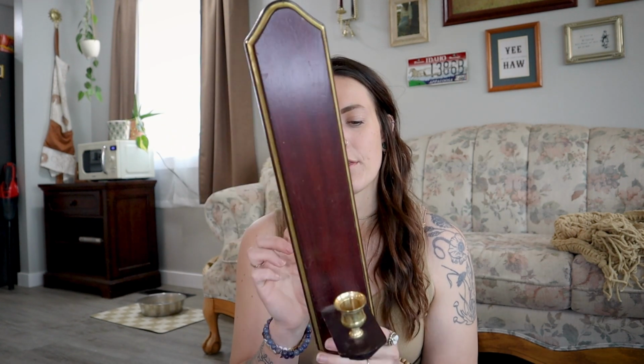candle holders at the thrift store, and mama scored again. I got another set. Finding a set of two of these is harder than you would think. I feel like I always find one-offs, but I was so excited about these. These were $3.59 each, and they're this beautiful dark wood with gold accents. I feel like these are just the perfect end caps for an iconic gallery wall moment.